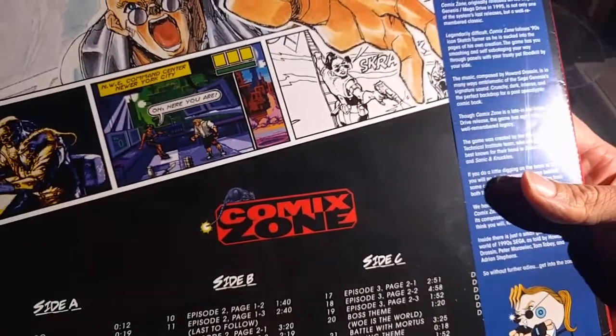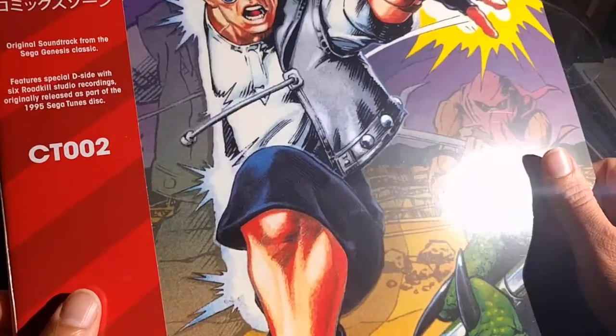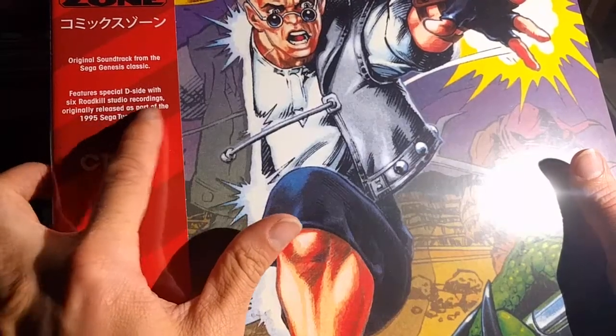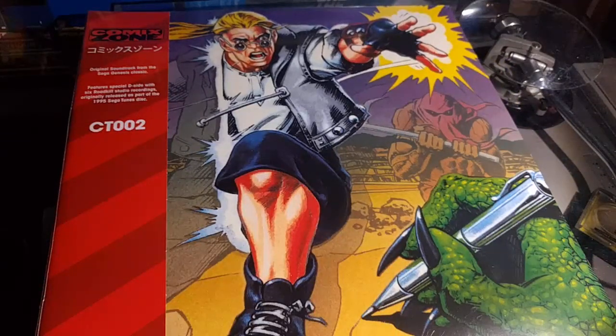Yeah, this is pretty cool stuff, y'all. I'm really stoked, and I can't wait to open this on camera. It says here it features the D-side with 6 Roadkill studio recordings, part of the Sega Tunes disc. I used to have one of those Sega Tunes discs. They're still floating around, the old 90s CDs. But nothing beats the wax. Nothing beats the vinyl, the real deal.